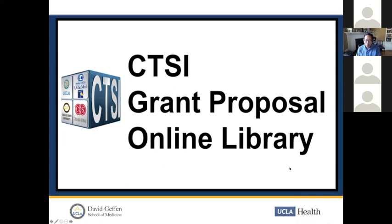Our grants library has been online for several years now. It's one of the most used resources in our UCLA CTSI. And we have a number of successful grants that are available for you to view. And I think this is an extraordinarily helpful resource because it shows you a lot of different things. It shows you what a successful grant looks like from a content standpoint, from a formatting standpoint, from an organizational standpoint, from a visual standpoint.